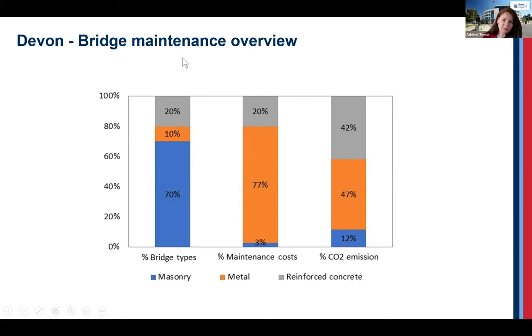Now, having so many masonry bridges, how much money out of his maintenance budget does Kevin spend on which type of bridge? He spends 20% of his budget on reinforced concrete bridges, 77% of his money on metallic bridges, but there are some special cases, cast iron bridges, and 3% on masonry. So that's quite interesting, that 70% of his bridge stock is only requiring 3% of his budget.